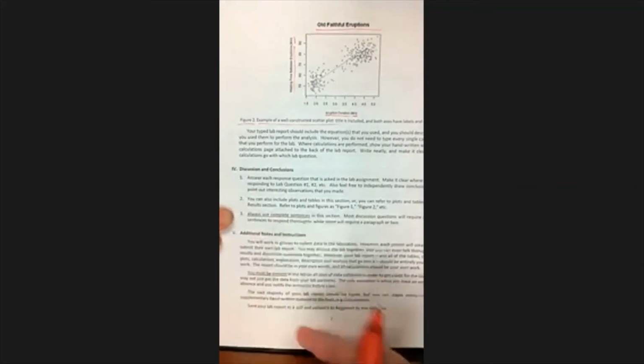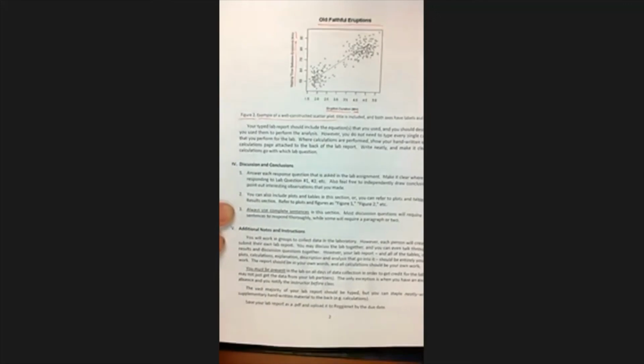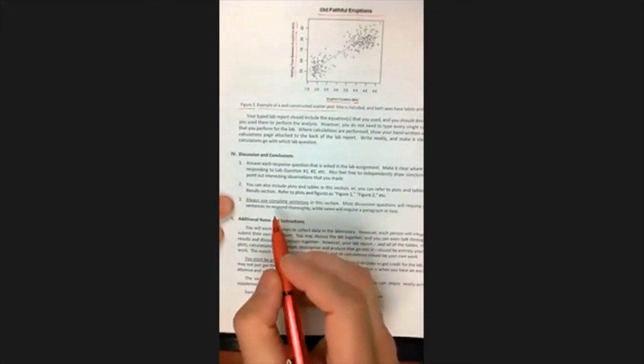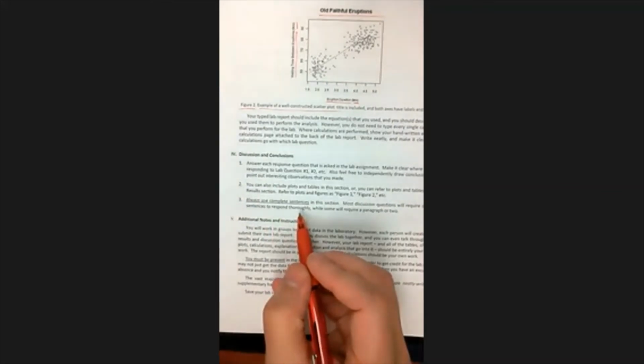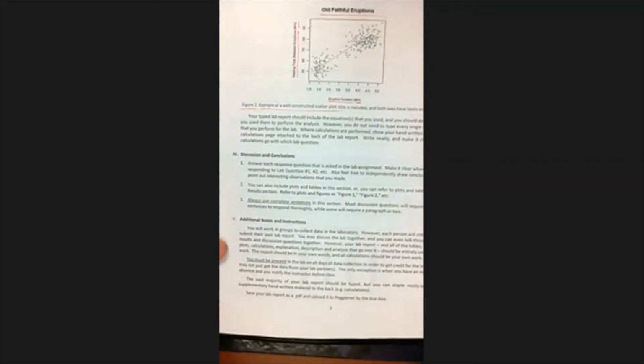So use complete sentences here. Most of the time, not always, but most of the time, it's going to take at least a couple of sentences to respond thoroughly. Usually, not always, but usually it's going to be more than one sentence in these discussion questions. All right, so give it a little bit of thought.